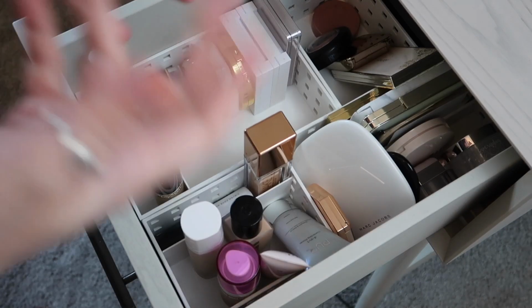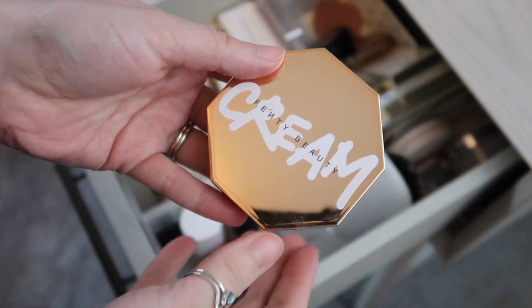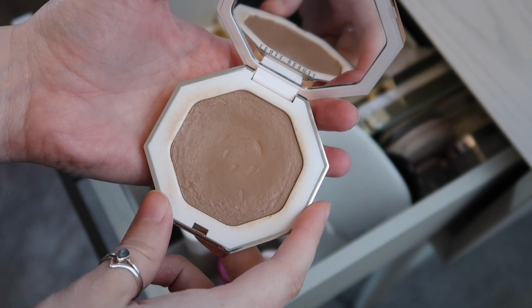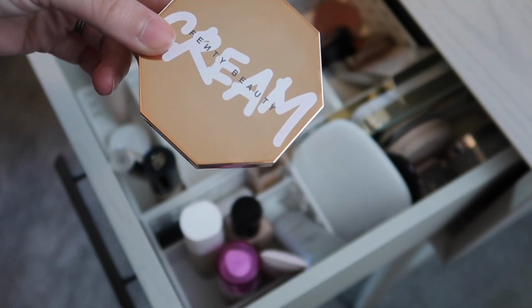And I have a couple other blushes in my collection that are cream or liquid, but I have been using those in the last couple of months, so we're not gonna pull those in. And unfortunately, I only have one bronzer, so we're only gonna be bringing in one cream bronzer, which is this one right here, the Fenty Beauty cream bronzer. As you can probably see, I've got quite a bit of use out of this. I do really like this product, but again, we'll see. I'm not sure. You'll have to let me know.